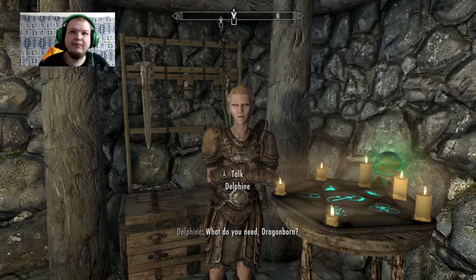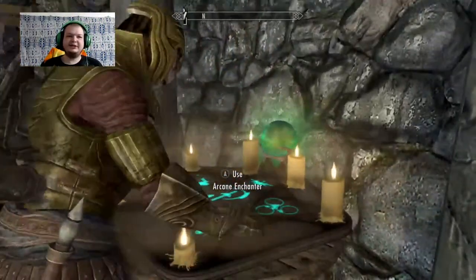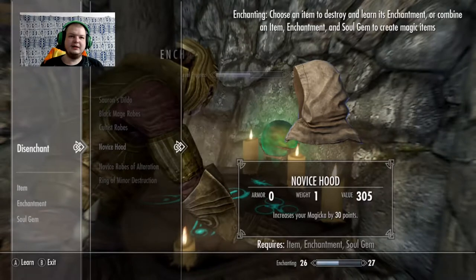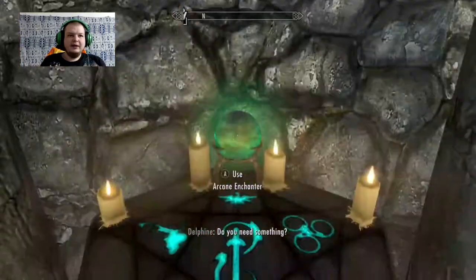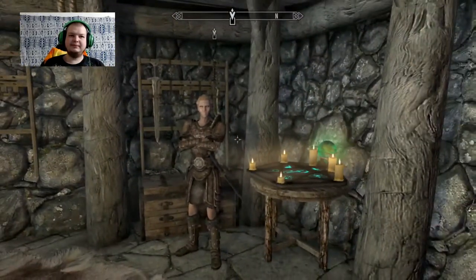What do you need, Dragonborn? I don't need a damn thing from you. I need to use this enchanter. Now, back off my butt. Do you need something? The rest of those I can sell. Do you need something? Shut up! Seriously, shut up.